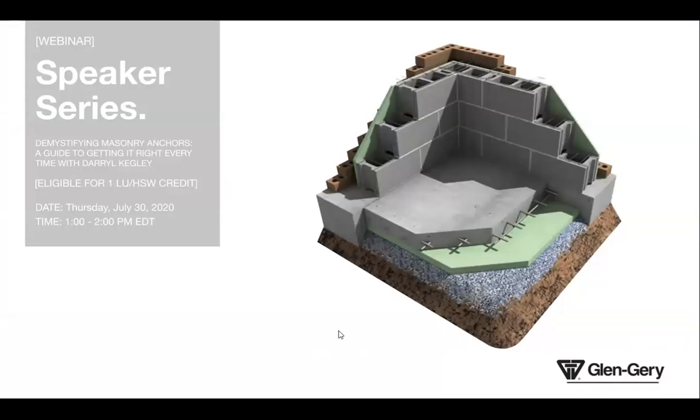Today, as Brian said, we're going to basically demystify masonry anchors. That name was given to the presentation by a couple of my cohorts, and I thought it was kind of cute, and it really means a lot to me because we want to get down into understanding what the difference of anchoring masonry is, especially when we're talking about insulations, air barriers, and other things in the cavity wall that make up the difference.